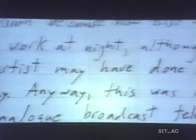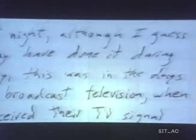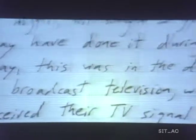I included the lamps in my own version because how else would the setup work at night? Although I guess the artist may have done it during the day. Anyway, this was in the days of analog broadcast television, when most people received their TV signal through set-top antenna, rabbit ears. The plane flew really low. I imagine dangerously low. And buzzed the roofs of the houses.